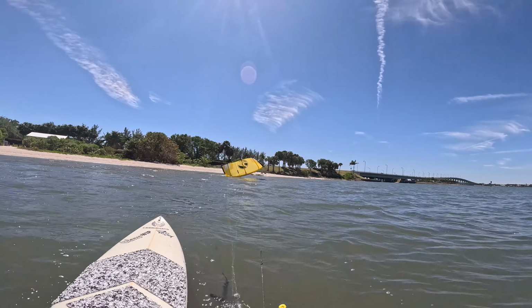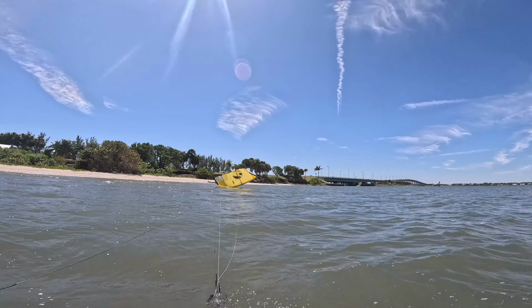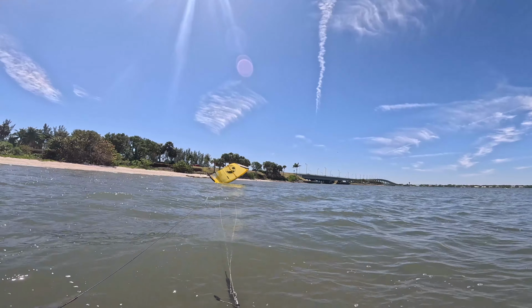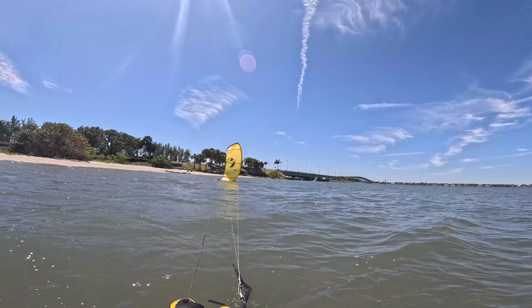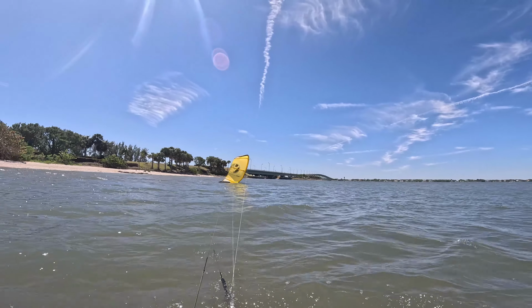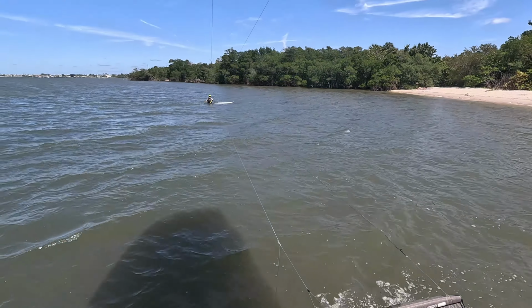So I'm at the first beach here, and you see where the bridge kind of points up. There's another beach down that way. I literally had to pack up my kite and walk back all the way over the bridge, down the street, across the street, back to the other beach, get my car and kite. But it was fun. I still had a good time.